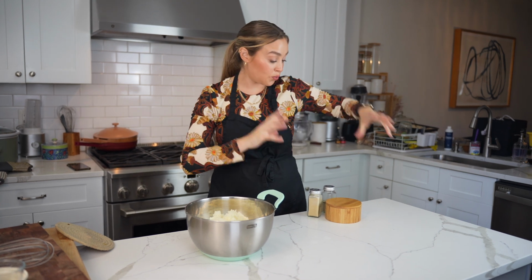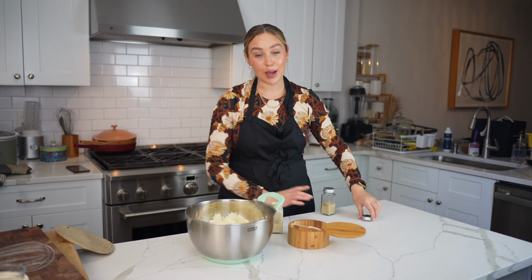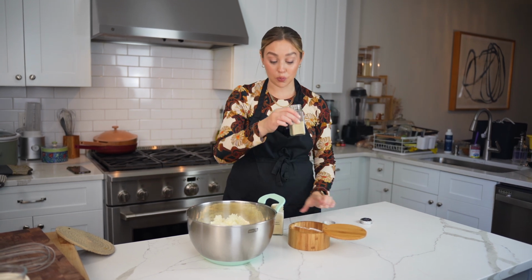Now it's time, we gotta work in a very timely fashion. Have your seasonings ready to go. I'm eyeballing everything because I've made these so many times. So we have the white pepper, garlic powder, and salt. Add whatever else you want, okay?